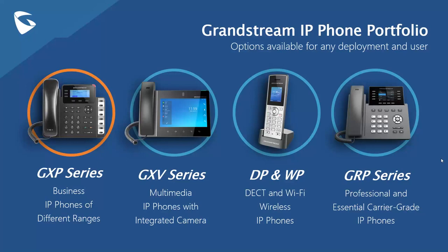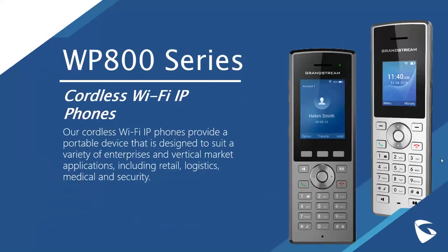Okay. So for those who are not familiar with our Grandstream IP phone portfolio, we have everything from our GXP series, which is our older generation of business IP phones, our GXV series. What we're going to be talking about a little bit more today are cordless options, which is our DP and WP series, and our GRP series, which is our latest generation of professional essential care grade IP phones. But like I said, we're going to be talking about the newest addition to our WP800 series, which is our series of cordless Wi-Fi IP phones.